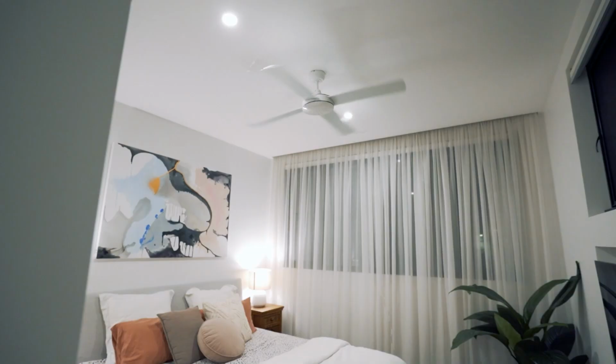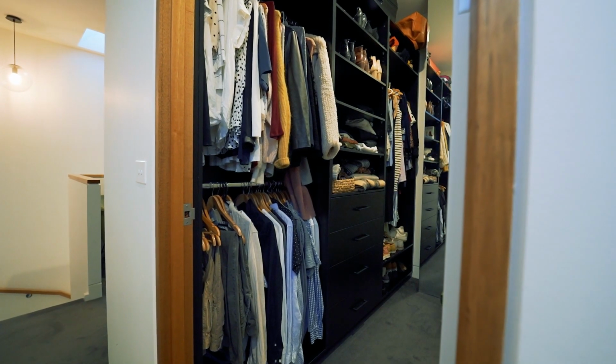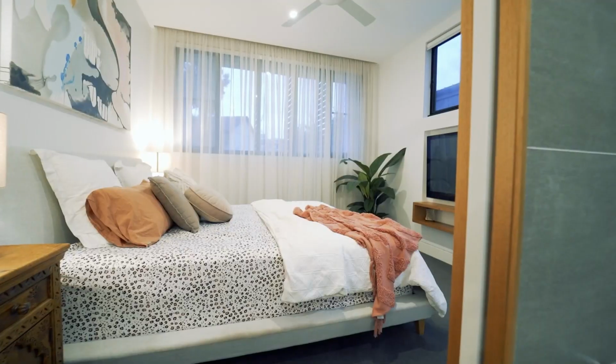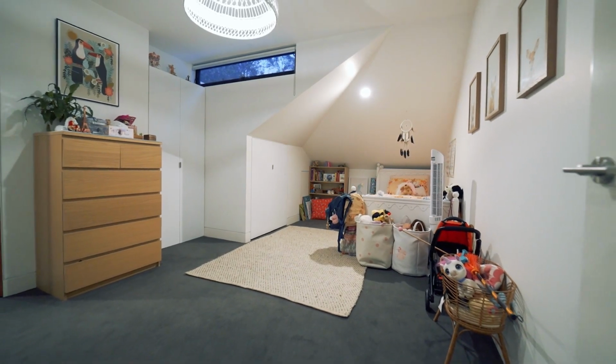Upstairs, find a good-sized home office and a master bedroom overlooking the rear gardens with a luxurious ensuite and walk-in robes. The second bedroom comes with a built-in robe and ensuite also.